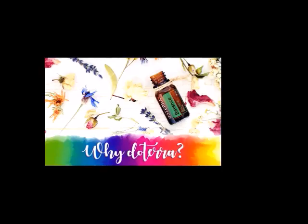The second main reason is that doTERRA oils are certified pure therapeutic grade, which in short, the acronym is CPTG. This is really important because every oil has zero fillers, zero synthetics or dyes or pesticides or contaminants of any kind. They are just pure, unadulterated oils grown by experienced farmers in their indigenous lands. doTERRA created this standard as a promise of purity, and each and every batch is third-party tested so that you can be confident it's not just their purity but potency as well.